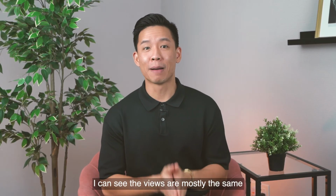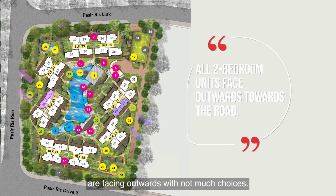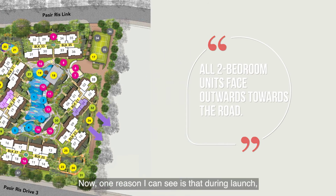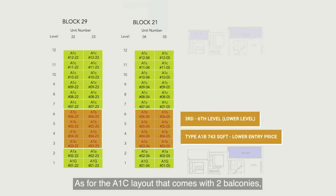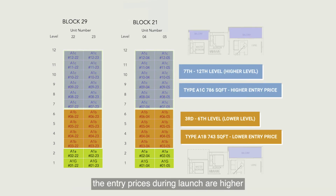I can see the views are mostly the same as seen in the site plan where all the stacks of the 2 bedrooms are facing outwards with not much choices. Now one reason I can see is that during launch, entry prices for the A1B layout are lower as they are only up to the 6th story. As for the A1C layout that comes with 2 balconies, the entry prices during launch are higher as they are starting from 7th floor onwards.